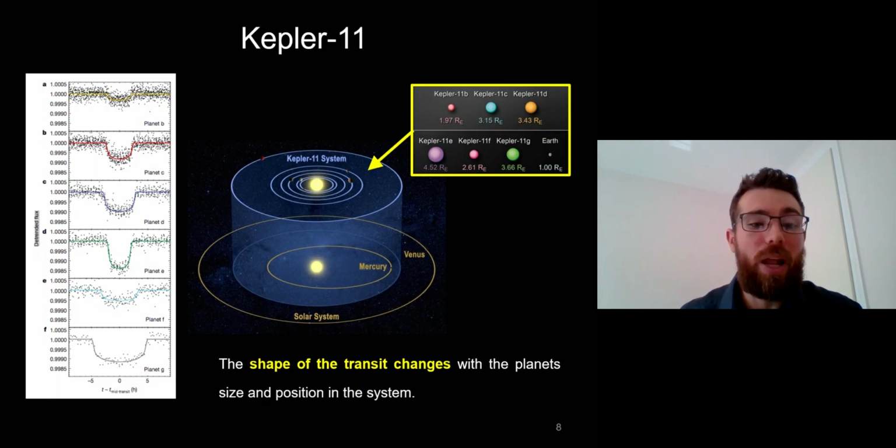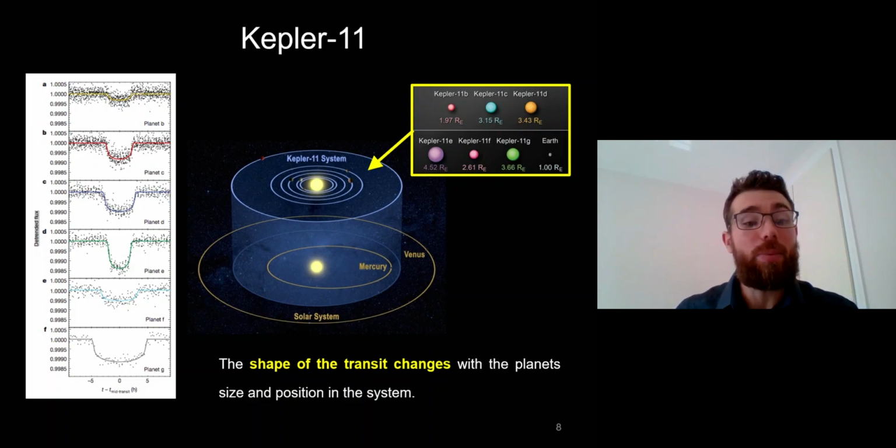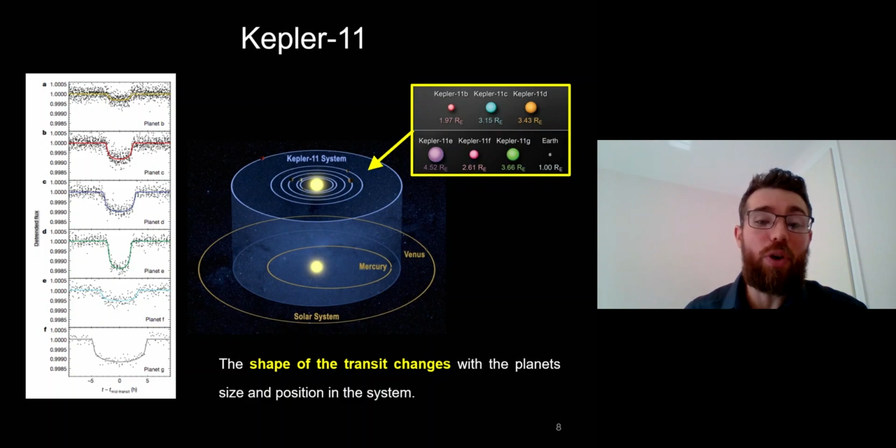So if we take, for example, planet E, which is the dip D on the left-hand side, it has the deepest transit, so it blocks out the most light. And you can see that in the system, it's the largest planet. It's about 4.5 times the radius of Earth. And then if we look at planet G, it has the longest transit time, so the widest U-shaped dip. And that planet is situated the furthest away from its star, so it's taking longer to go over its transit. So you can see from here the example of how that transit shape changes with regards to the size of the planet and where it is in the system.